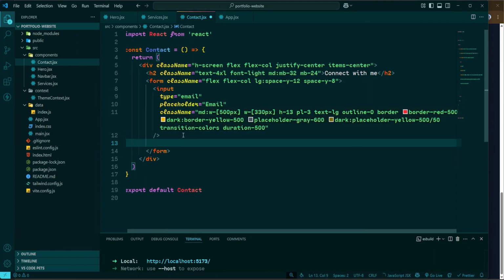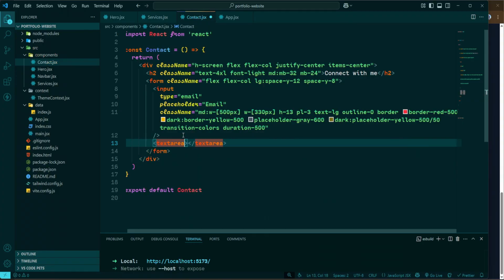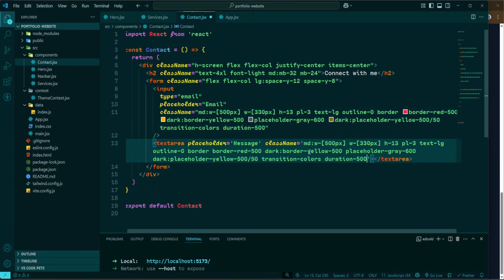I'm going to open text area. Then inside here, we need placeholder attributes. It's going to be message. And then I'm going to add here some classes. Actually, let's copy those classes from here and paste them here.